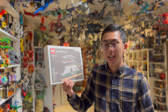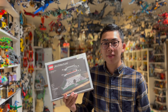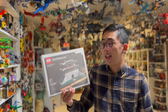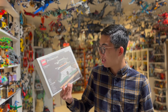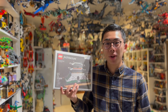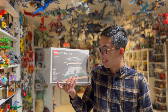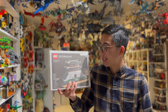Now this is really expensive because this set had a very limited run. In some regions of the world it was actually exclusive, so this was a very expensive set. Thankfully on discount though, so I ended up only paying around $150, $160 for it, which is pretty fair BrickLink market value. Then again, for 325 pieces, it really is very expensive for what you get, although you do have to get it because it has the exclusive printed tile with the name of the palace on it, which is what makes it so special.